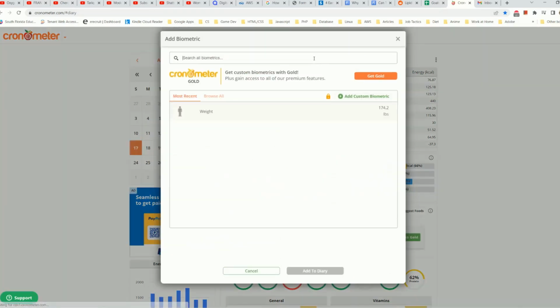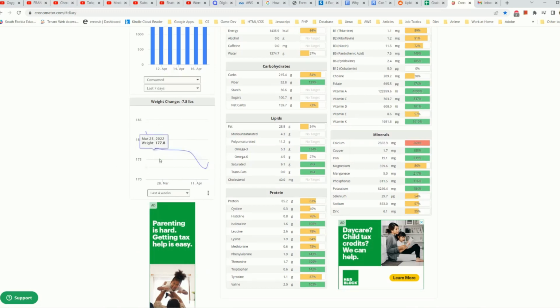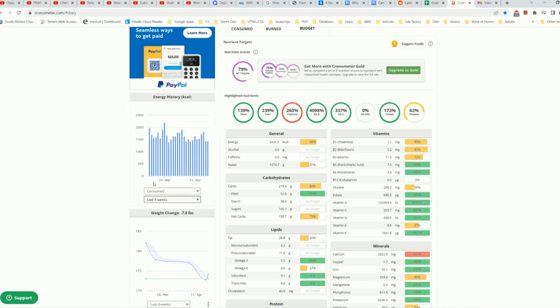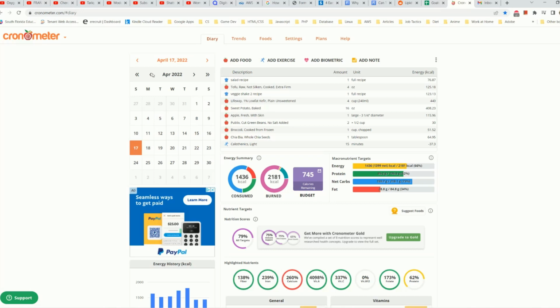You can also add your weight, if you want to track any type of weight that you have. And now my weight scale is right to the bottom left right here. And this is like the calorie or the energy history as well. And you can also change the options for the last 2 weeks or last 4 weeks. Oh wow, I've been doing this for 4 weeks. Awesome. And you can also go back in the past into months. I don't know if I did see anything on March.